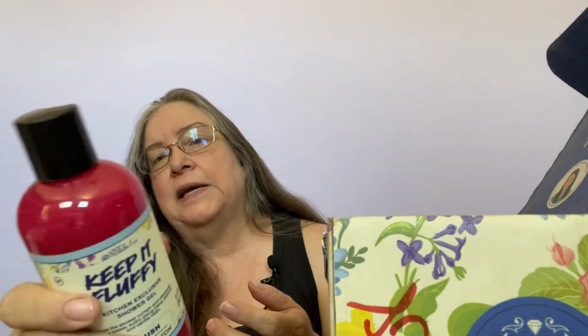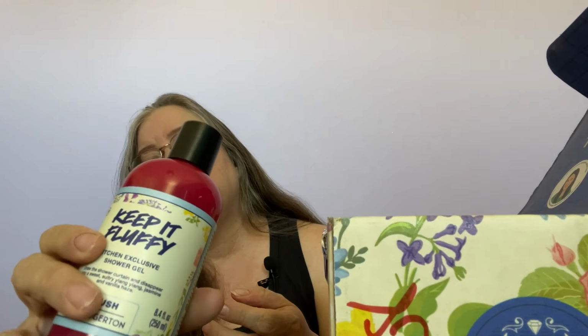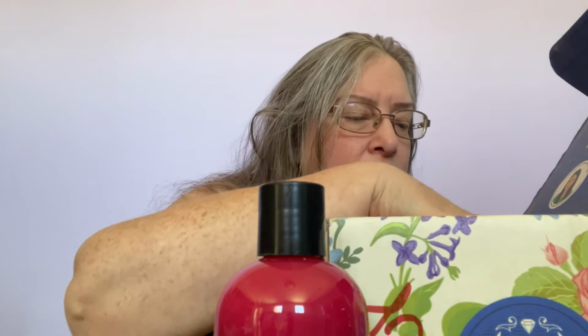So I think at the very least it'll be a 4 out of 5 rating. But when I use it, it could jump to a 5 out of 5 rating, but I'll write that on my website when I do write my review. Okay, next.